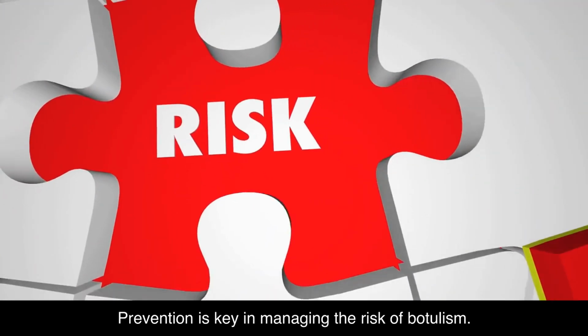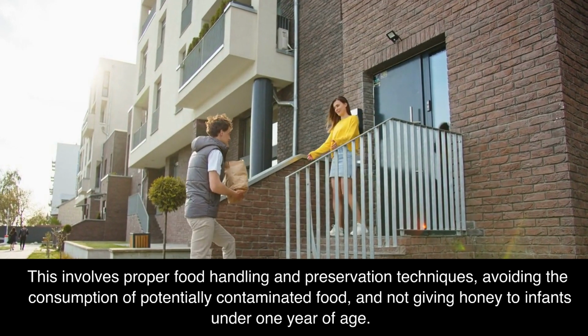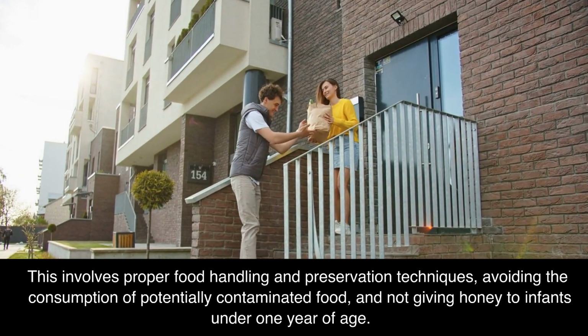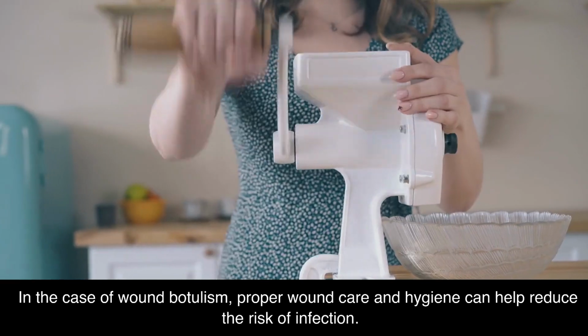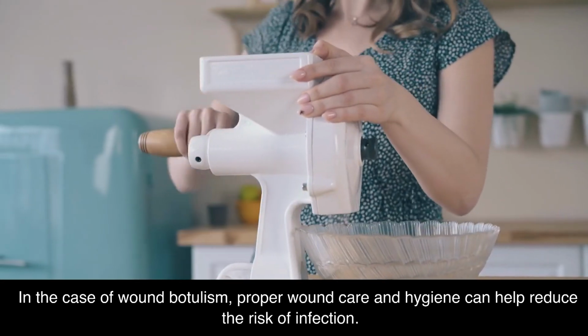Prevention is key in managing the risk of botulism. This involves proper food handling and preservation techniques, avoiding the consumption of potentially contaminated food, and not giving honey to infants under 1 year of age. In the case of wound botulism, proper wound care and hygiene can help reduce the risk of infection.